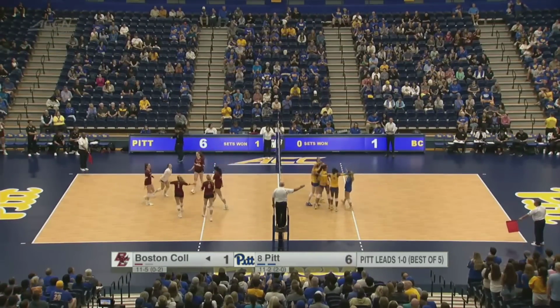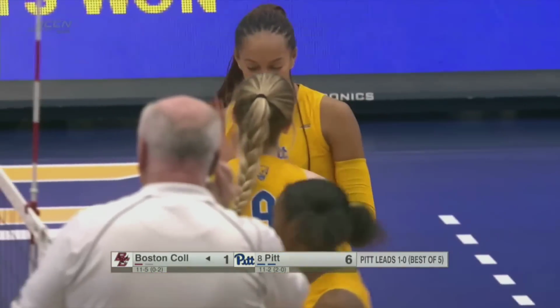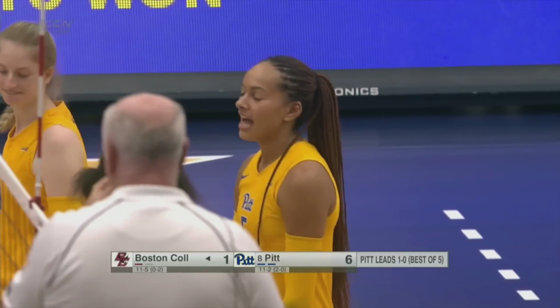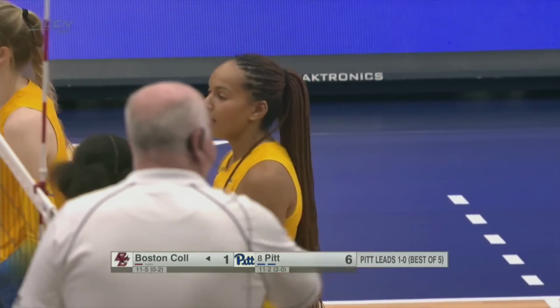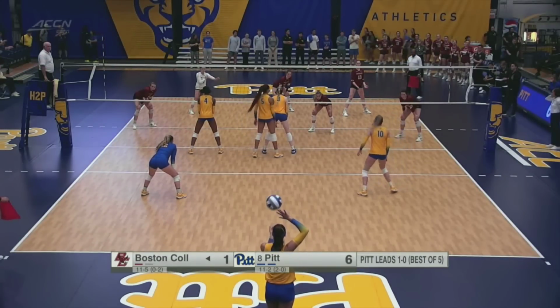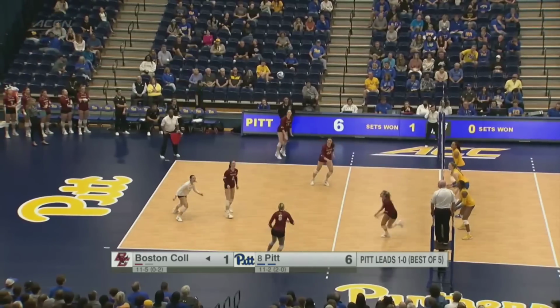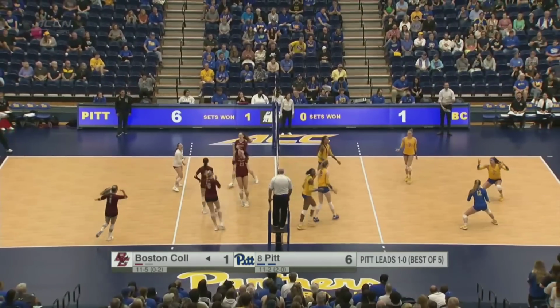Panthers lining up Babcock on the near side. Just still no answer from the Eagles. Amanda, I don't even know if there is an answer out there. How do you control Babcock? You're going to have to try to cheat her direction wherever she is, and then really get on her hitting shoulder as blockers. Babcock with 6 kills in the match so far.